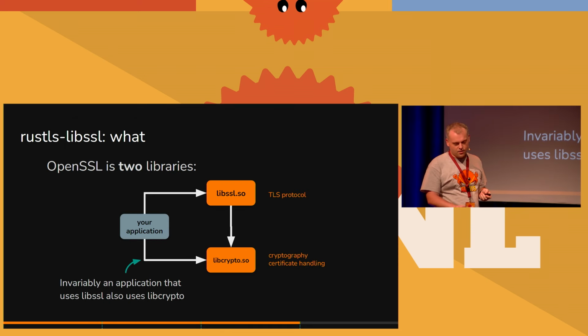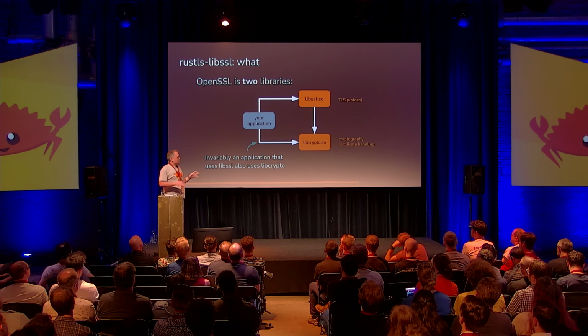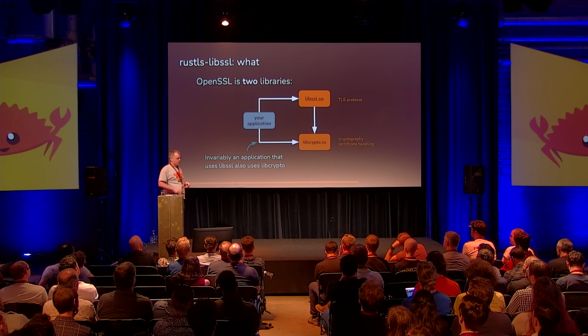So unfortunately, to understand this talk, you have to know a little bit about how OpenSSL works. And I really apologize for putting this in your brain if it's not already there. But important thing is OpenSSL builds two libraries, libssl and libcrypto. Invariably, if your application uses OpenSSL for TLS, you end up linking to both of these. There's no way around it. You end up with both. But if you don't use TLS, you can just use libcrypto for other things like, well, whatever you want.